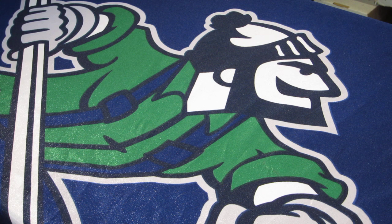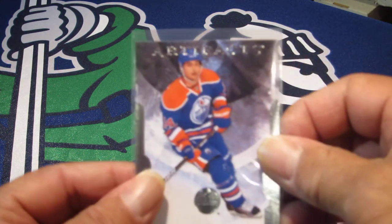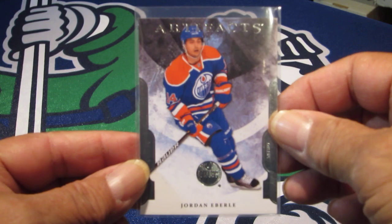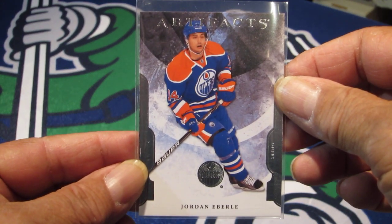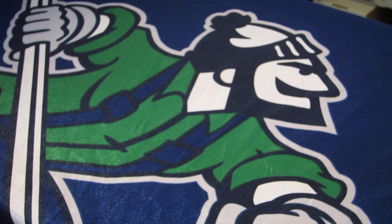This morning we're going to do about six boxes of 2011-2012 Artifacts hockey from Upper Deck. I've already opened the boxes, so we'll save you some time. The base cards are pretty much like they always are. That's pretty well a standard Artifacts design.